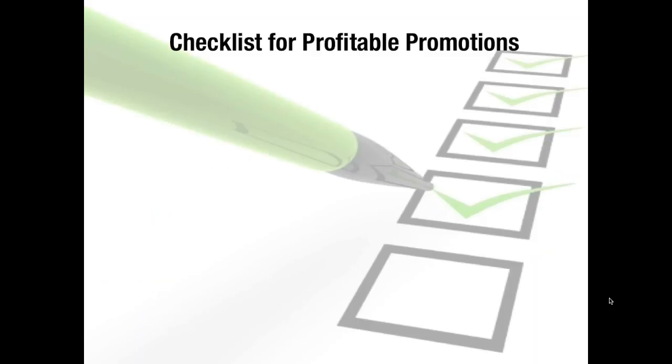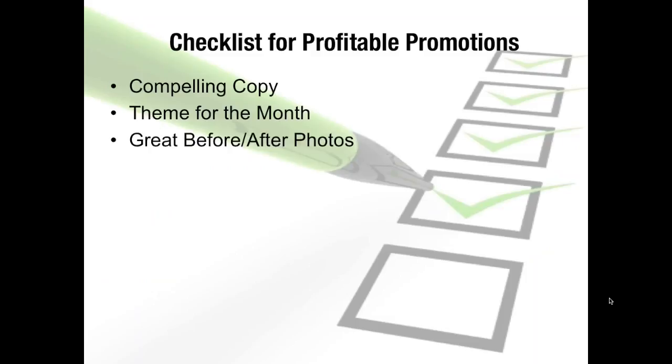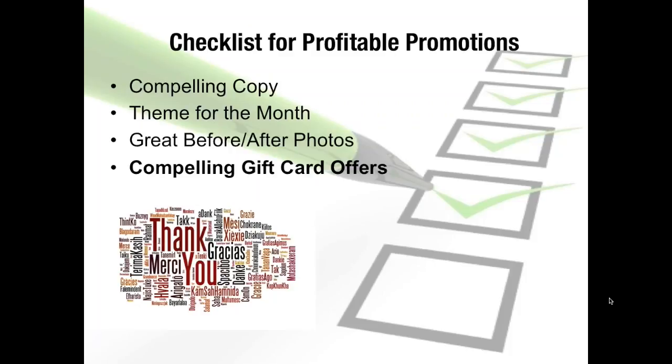and makes you money. You need compelling copy to get it opened and read, a theme for the month to keep it interesting, great before and after photos that are vital for social proof, and a picture really is worth 1,000 words. Then compelling gift card offers. The key is to create killer offers for your patients to respond right now, not later or never.